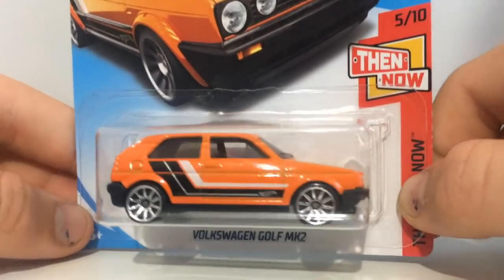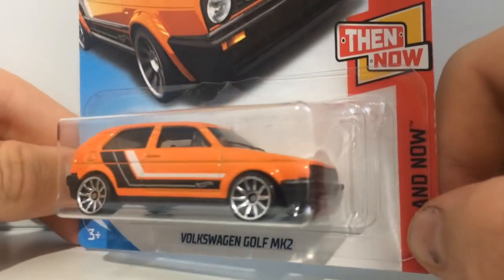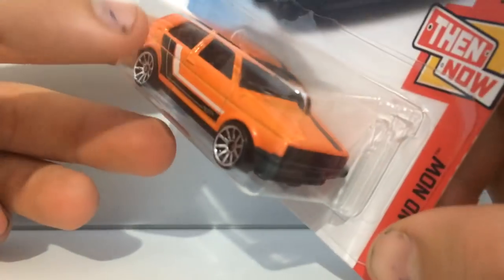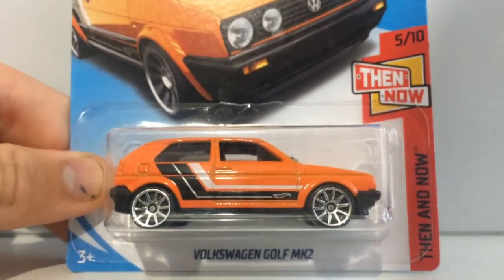I have another that I'll show off in a second, but this one in the Then and Now with the chrome 10 spokes and the orange body paint looking very nice. Black and white striped tampos on the side as well. We got a black stripe going down the roof as well. This is a very, very nice car.